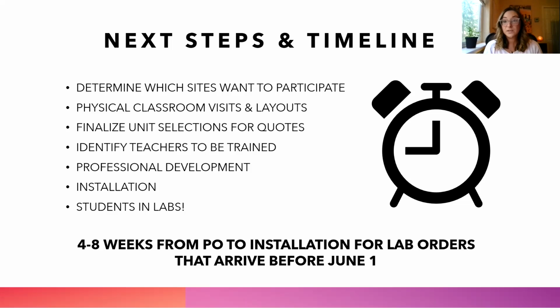We need to finalize the unit selection. So like I mentioned, I made an initial crosswalk, but there are other choices. We can talk about those. They're all super fun. And then we want to identify teachers, make sure that you're selecting people who are a good fit. Again, if you want to contract the same folks to do this in the summer as part of the middle school program, that's another consideration, as well as credentialing and things like that.